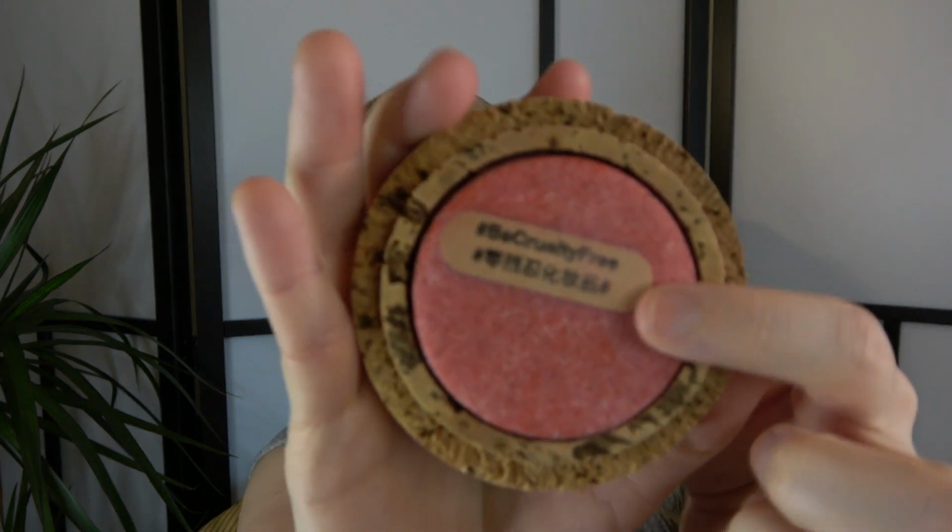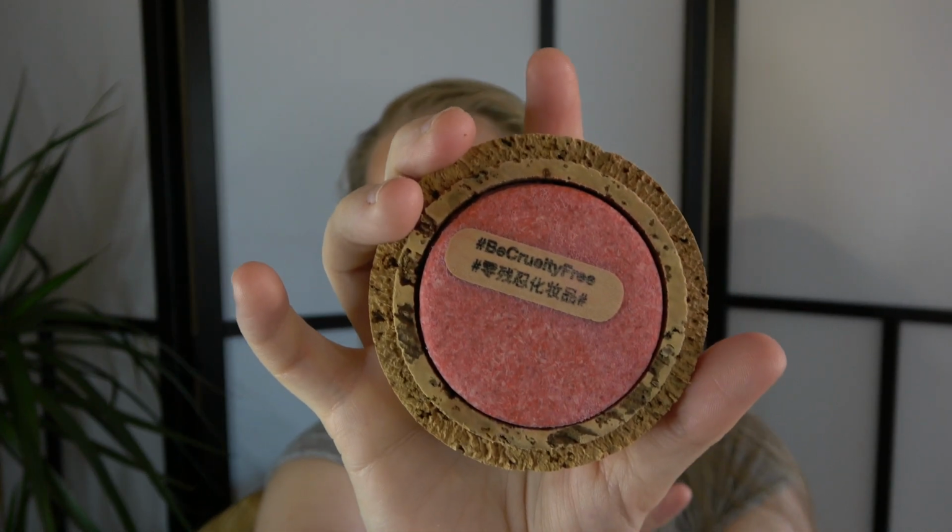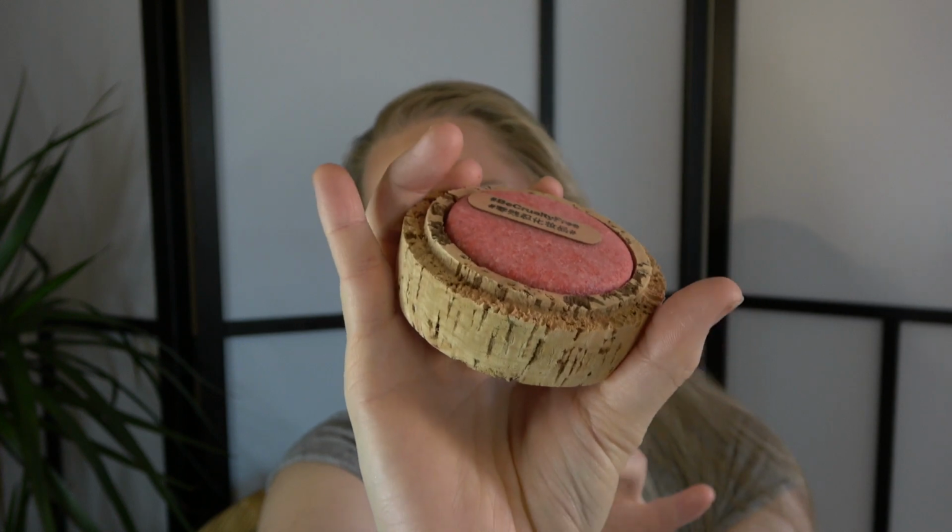And this is the back side of it. I actually managed to get it out. This is how it looks. Smells like gingerbread. Really nice. And I thought this on the back side was a sticker. And it says, be cruelty free, I think, yeah. And I thought it was a sticker, but it seems like it's a wooden kind of panel.